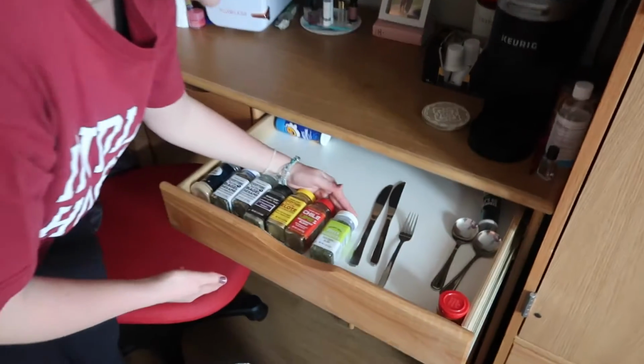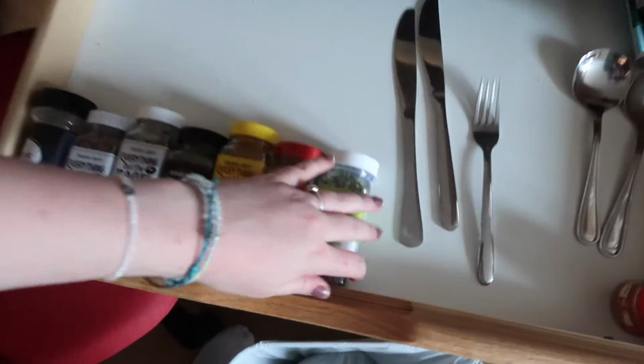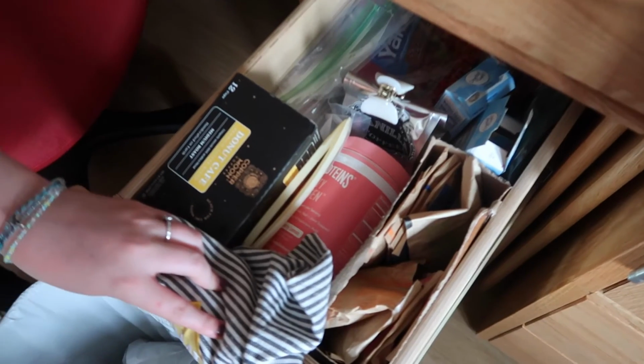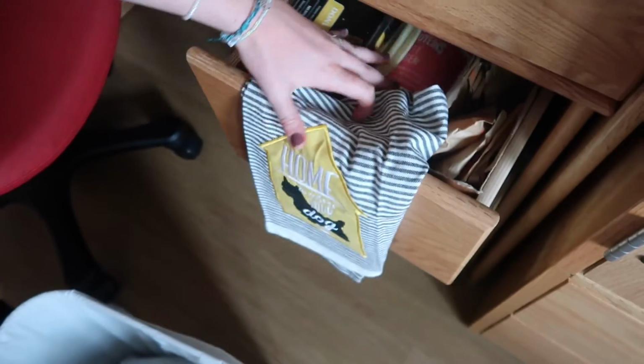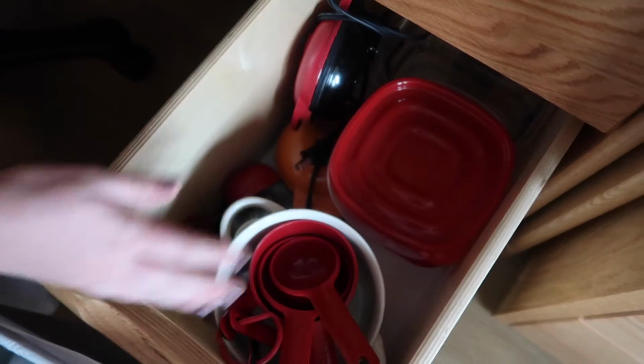Then I have some seasonings, spices for my kitchen. Silverware, because I am trying to be more sustainable. Extra refills, plastic bags. I also have this reusable plastic or silicone bag to be sustainable. Some things for show, but some Tupperware. Awesome. So which room should we go to next?